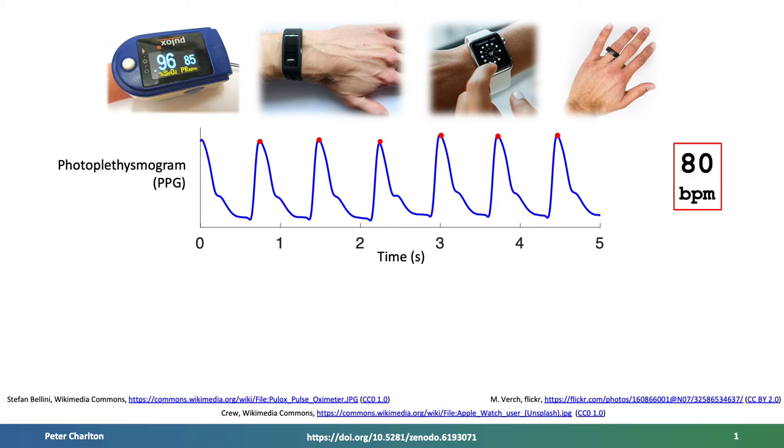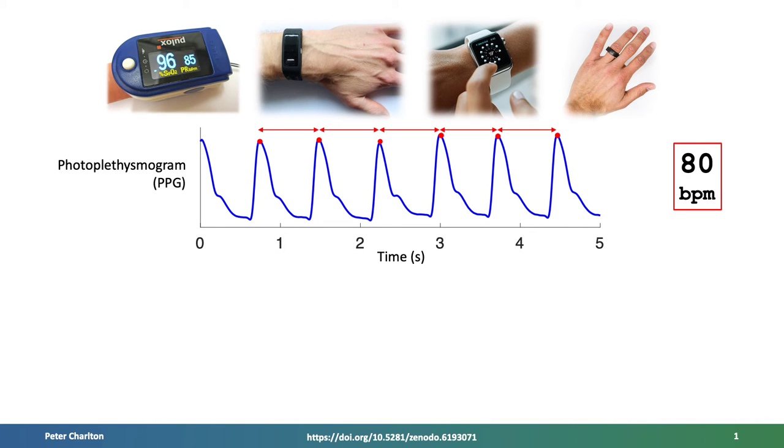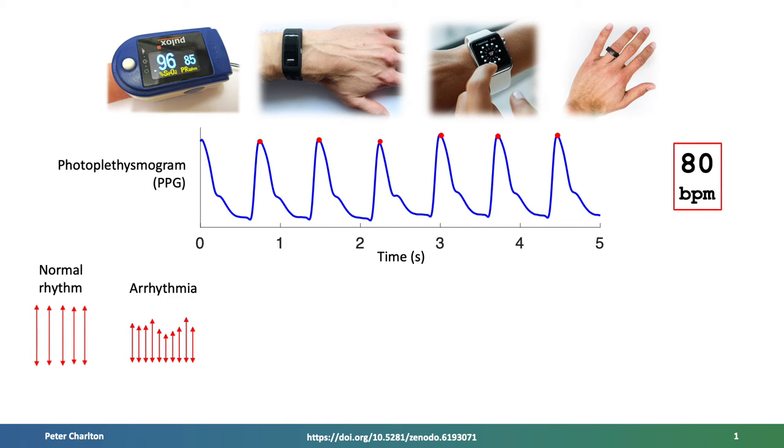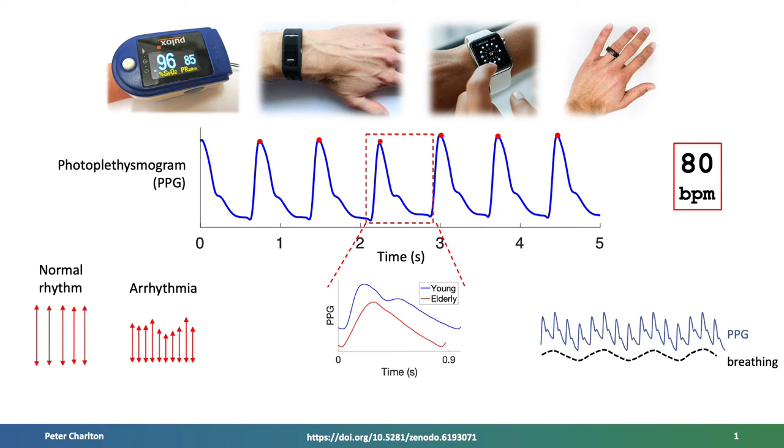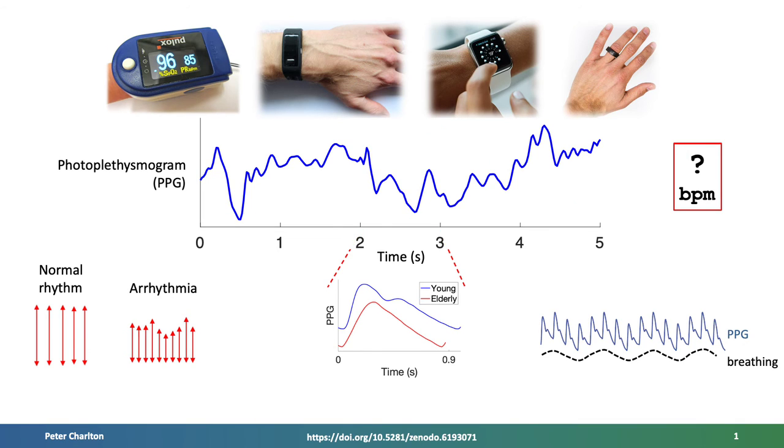It can also be used to provide insights into heart rhythm, as the beat-to-beat intervals can be used to distinguish between a normal regular rhythm and an abnormal irregular rhythm. The shape of individual pulse waves contains information on the heart and blood vessels, with marked differences between young and elderly subjects. There are also slower fluctuations, which can be used to monitor breathing. Of course, there are great challenges to analysing the PPG, including handling motion artifact.